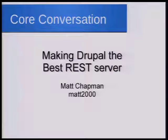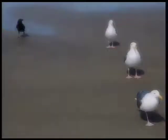Welcome to the discussion on making Drupal the best REST server. It's important for me to note that in this conversation, I'm the outsider. We've got some people who have been doing amazing work on REST integration for Drupal 8. This talk should not in any way be interpreted as a criticism of anything they've done. In fact, it's the opposite. They're doing amazing work, and it's incredibly useful, and I look forward to working with them on the code sprint on Friday. But so far, I've not contributed anything towards the web services initiative.